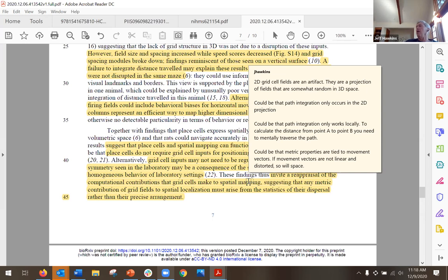That could work. So I don't like the idea that you'd have multiple modules spatially aligned, like 2D modules in the entorhinal cortex, because there's just not enough of them. We need lots of them, and a couple, two or three or four, is just never enough.